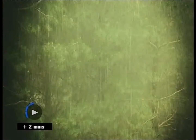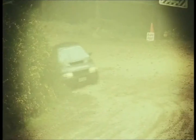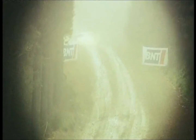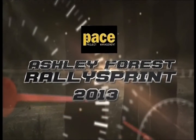1.7 kilometres, 55% uphill. The jewel in the crown of South Island rally sport. But no one could predict the effects of rain, and more rain. It's the 2013 Pace Project's Ashley Forest Rally Sprint.